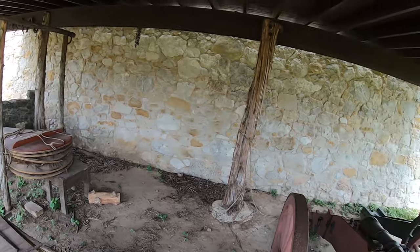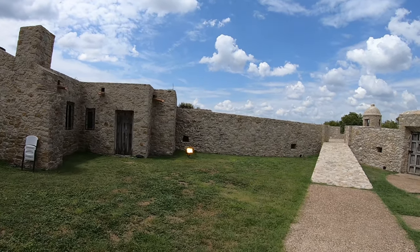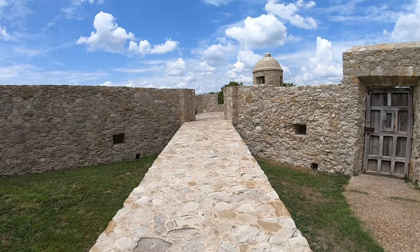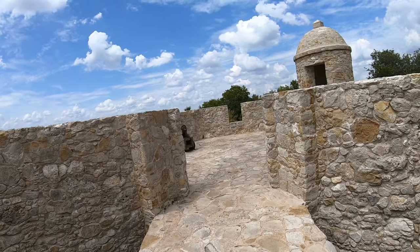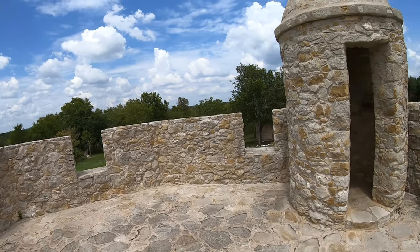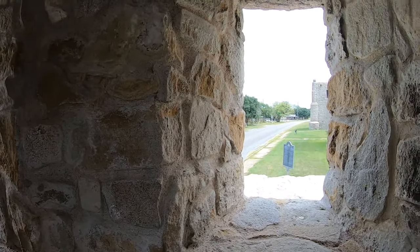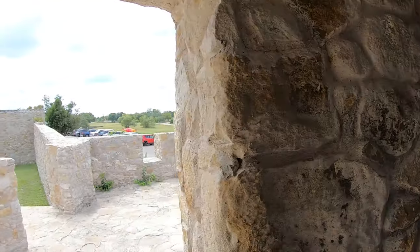We're here in the blacksmith shop. So we're in the chapel courtyard. Presidio La Bahia. Another rampart. And another cannon. I guess this is where guards, if they were on duty and the weather was unpleasant, this was where they would stand watch.